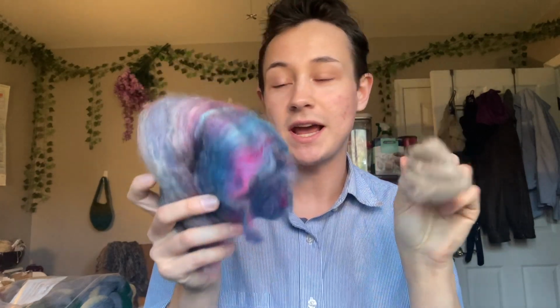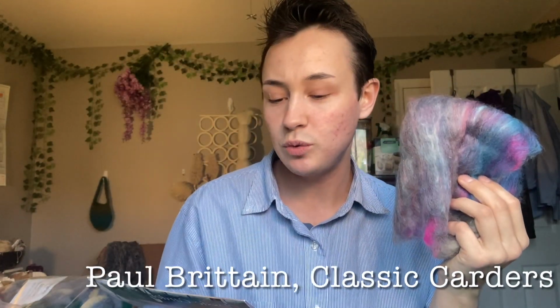I do have these two little samples that I wanted to take out of here, so I wanted to talk about this bat for a second. I got this bat when I was looking at the classic Carters. They're the ones, Paul Britton makes them in Shropshire in the UK.